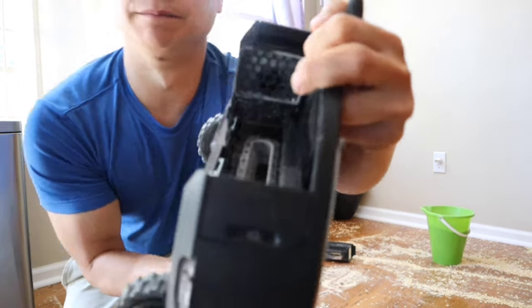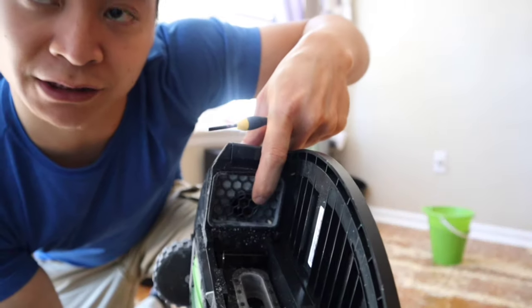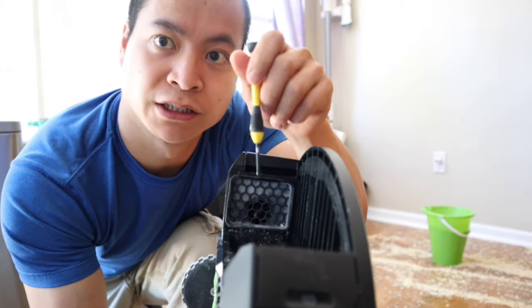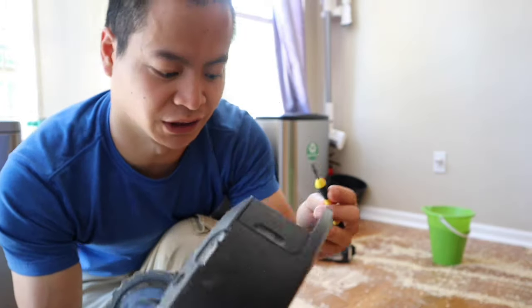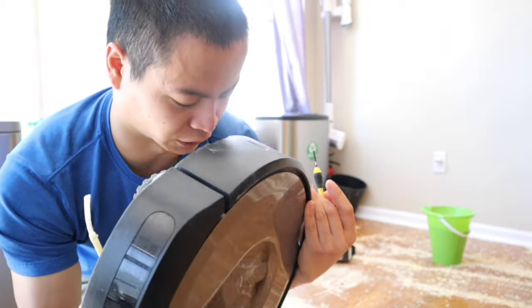So let me show you here. Can you guys see the vacuum motor right here? Luckily, I'm able to access it. I can't remove this little panel, so I got my screwdriver. I'm going to see if I can just kind of spin this around to dislodge any debris. It's spinning freely now. We'll go ahead and put everything back together and see if it's going to work.